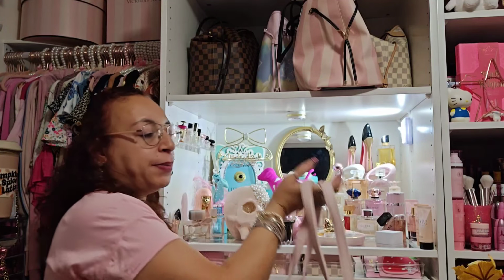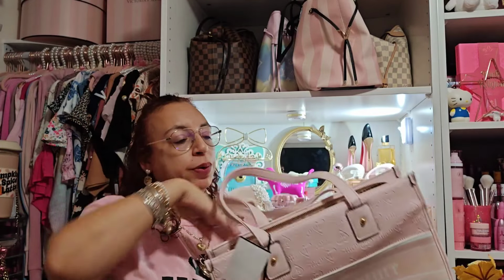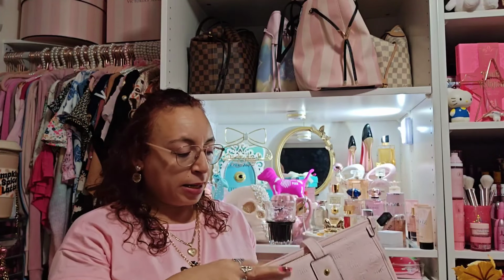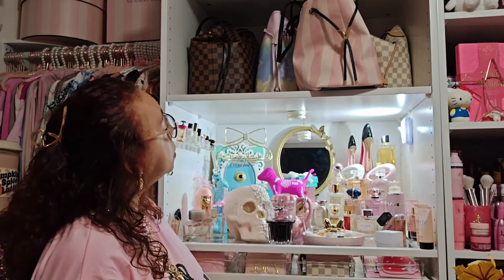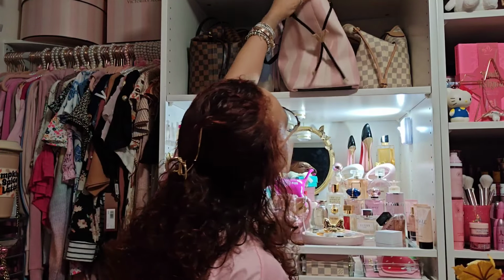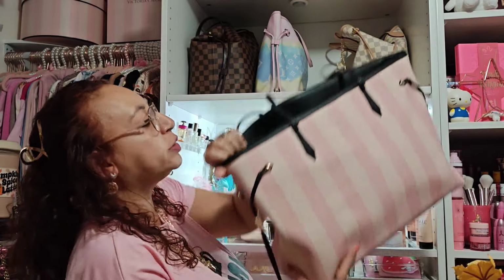You can throw your laptop in here. You can use it for school. Throw a notebook, your laptop. Lots of space for a makeup bag and all that stuff in here as well. So those are my LVs up there. And then my Victoria's Secret tote.